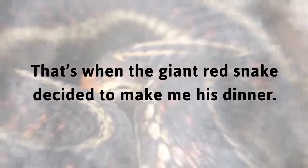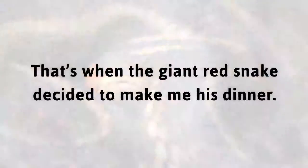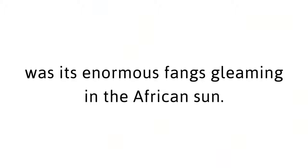That's when the giant red snake decided to make me his dinner. He could tell that I was in no shape to run away. My husband tried to throw a rock at him, but that only made him angrier. It lunged at me. Everything went black. And the last thing I remember was its enormous fangs gleaming in the African sun.